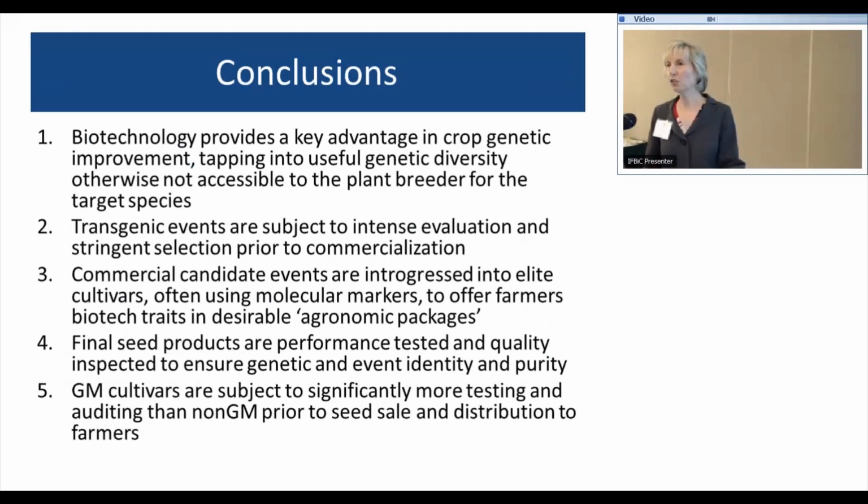So in conclusion, biotechnology provides a key advantage in crop improvement because it allows us to tap into useful genetic diversity that's not otherwise accessible to the plant breeder for the target species. Transgenic events are subject to intense evaluation and very stringent selection prior to commercialization. Commercial candidates are introduced into elite cultivars, often using molecular markers, to offer farmers the biotech traits in desirable agronomic packages. So we're interested in creating a whole agronomic package that's of value to the farmer.